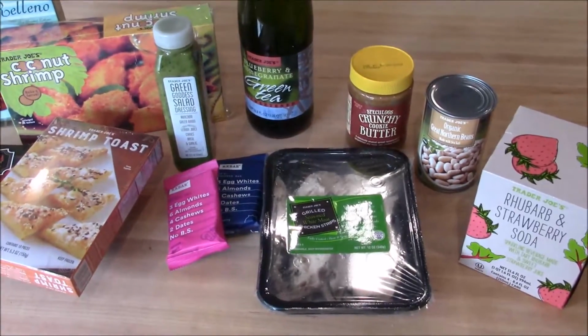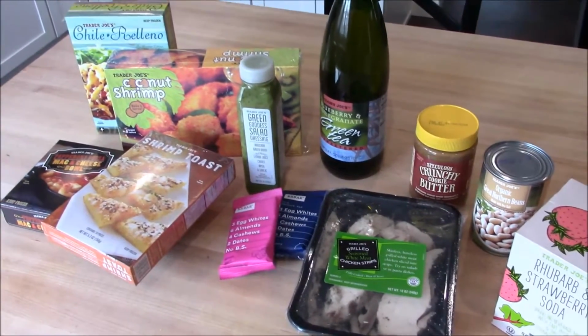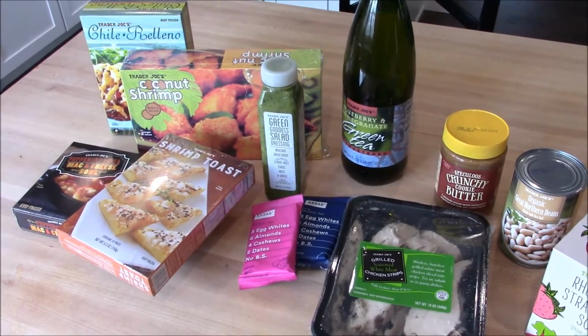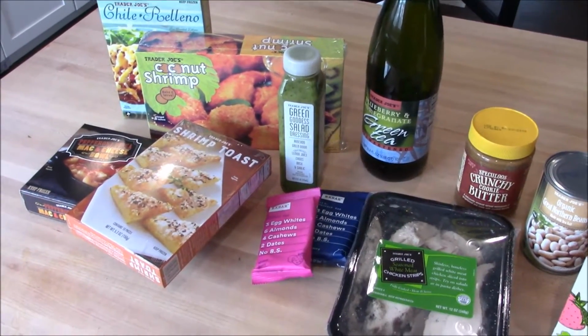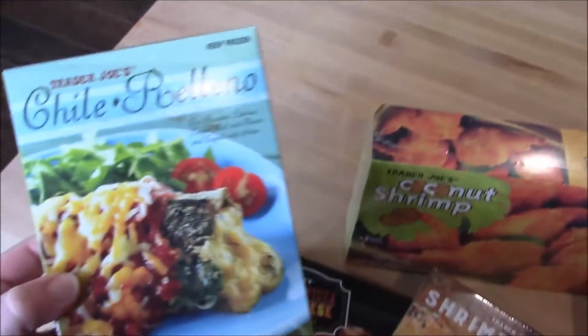The only thing that I'm not showing here is I got one of the Cuban wraps, and I had eaten a really early lunch today, and so by the time I got off work at 3 I was hungry, and so I just ate that on the way home. So anyway, the first few things are from the freezer section.